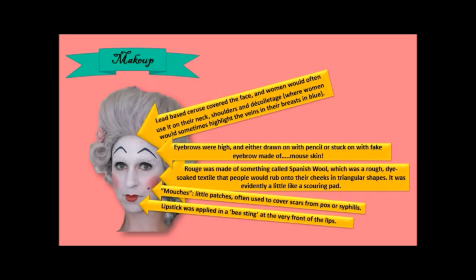Mouches. Mouche is the French for fly, like, fly that flies around the garbage. Mouches, these were little patches, often used to cover scars from pox or syphilis, but then they became a little trend in their own right. Mouches were made of leather or velvet or satin or silk, and sometimes they came in a variety of novelty shapes, hearts or stars, and I even once saw a mouche in the shape of a horse and carriage.